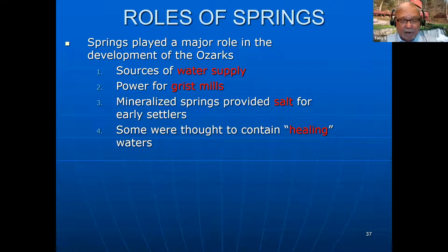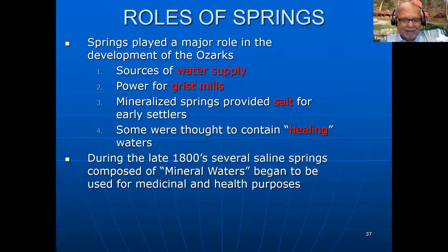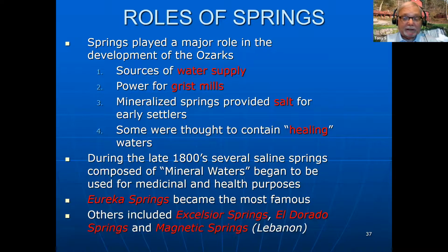There's one up around El Dorado Springs, which has a tremendous amount of sulfur, and you talk about stinking. It stinks to high heaven, but there was a whole thing in the 1800s and early 1900s where people flocked to El Dorado Springs to take the waters for healing purposes. So these mineral waters just became really big. Eureka Springs in Northwest Arkansas was one of the biggest, along with Excelsior Springs, El Dorado Springs, and Magnetic Springs.